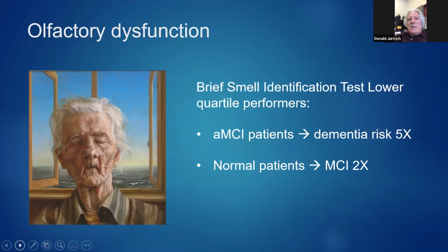All right, so there seems to be some connection between your ability to smell, and of course, now that we've got COVID, which knocks out your smell, there seem to be smell impairments associated with increasing dementia risk. People who have abnormal smell sensation or olfaction, even if they have no evidence of cognitive impairment, still have a twofold risk of converting to mild cognitive impairment, whereas those that already have established amnestic memory loss, mild cognitive impairment, and an olfactory deficit, and again, they use different scents for that, have a fivefold risk of developing dementia.